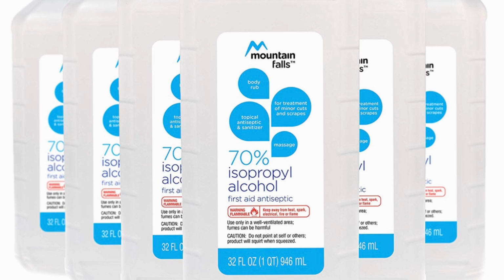It can sanitize food prep surfaces and dishes when water's not plentiful. It can also keep a minor cut from turning into a raging infection that could turn deadly. A bottle of rubbing alcohol is only about $2 or $3, and considering how absolutely invaluable it can be in a survival situation, it's totally worth it.